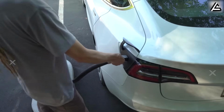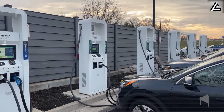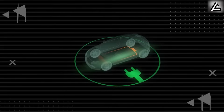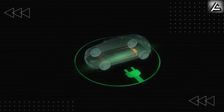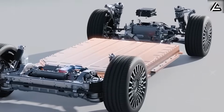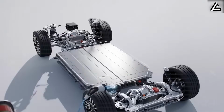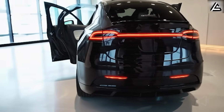According to a 2025 market survey, 65% of gas car owners admitted they would switch to EVs if the charge time dropped under 10 minutes. By delivering an 80% charge in 5 minutes, Tesla's technology has the potential to convert 40% of those drivers instantly. That is not marketing talk. That is a documented behavioral shift backed by data from thousands of drivers across America.